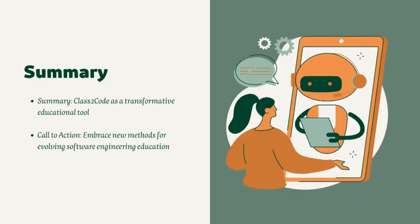A software engineer needs those soft skills, those adaptability skills, that problem-solving mindset. They have to be able to learn new things quickly, be comfortable with uncertainty, and be able to work effectively in teams. And Class2Code is hitting all those points. It's not just a platform, it's a whole new way of thinking about education. It's about preparing students, not just for their first job, but for a lifetime of learning and growth.